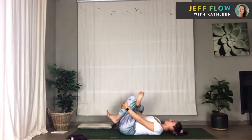So it's that same feeling as being in your chair pose. You're really sending your sit bones forward. The tailbone is trying not to curl up too much. You can close your eyes here maybe. Just take a last few breaths.